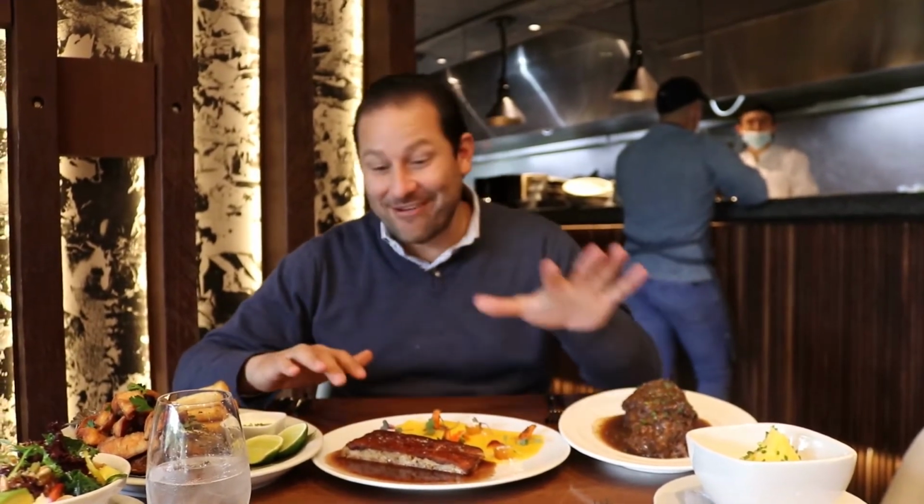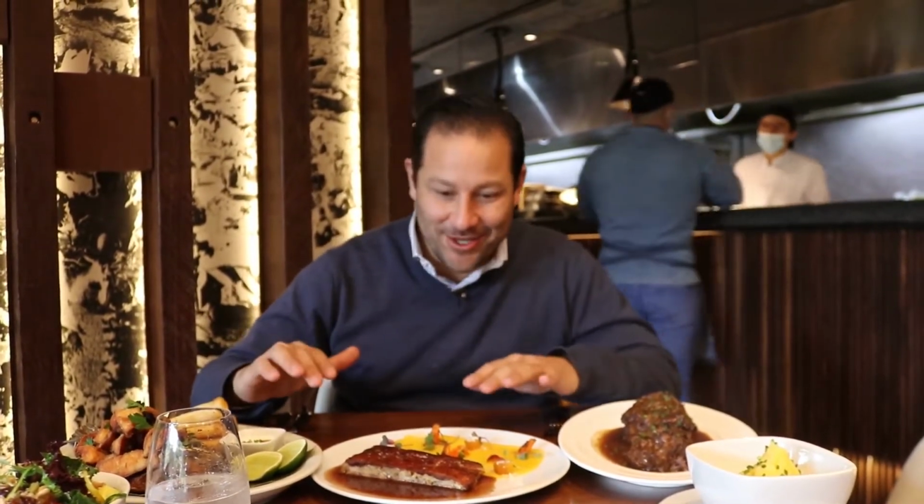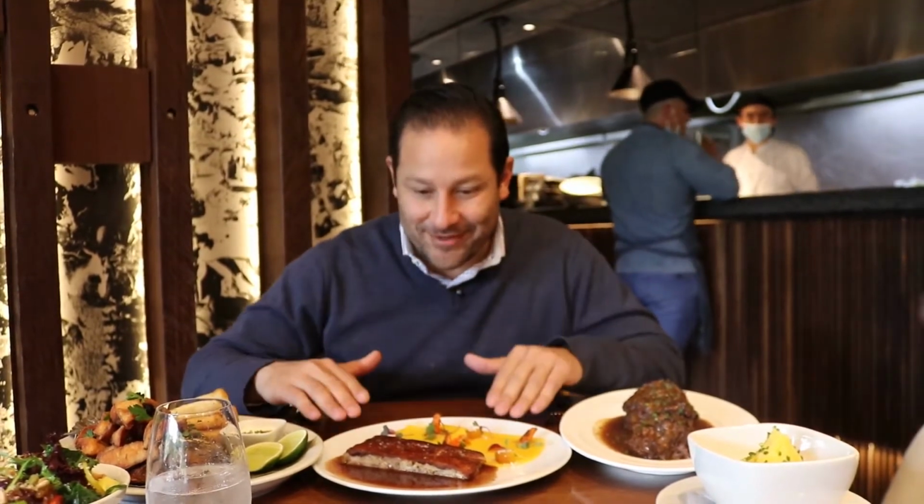Look at this amazing food that they've brought out. We have a little bit of everything. We have beef, we have pork, and we have fish, seafood. I don't even know where to start. The smell is amazing. So I'm gonna start in the middle. I'm gonna start with this.